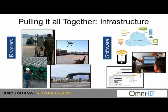For example, that article that was in RFID Journal Live that we worked together with RFID Journal on is a great read, New Age Steel. You can look it up on the site. That drone being able to go out and automatically scan the yard and take inventory of the steel is a real cost-effective way to do it, especially when you're dealing with 45 to 50 degrees Celsius heat. Better to put the drone out there than a person.